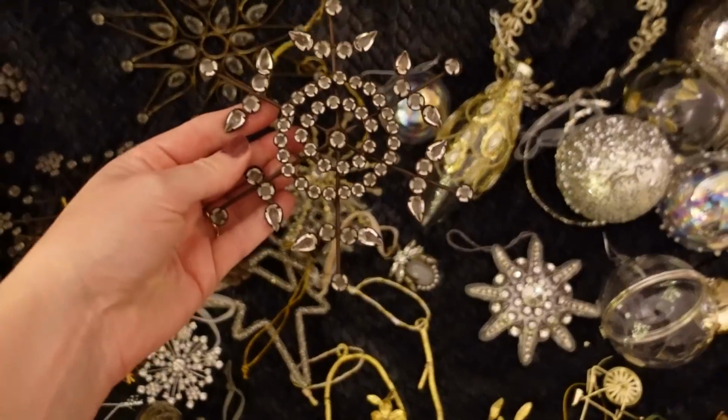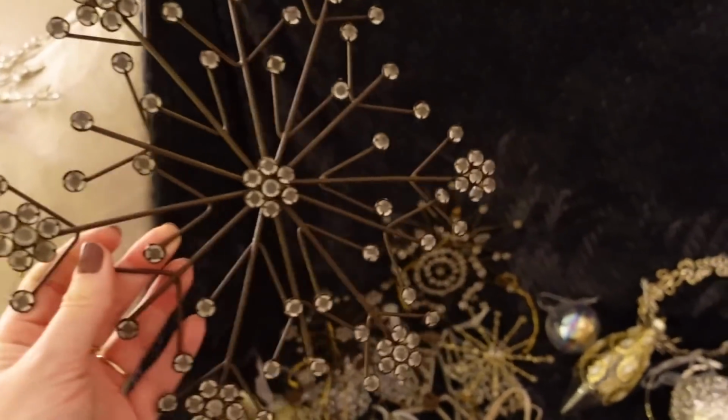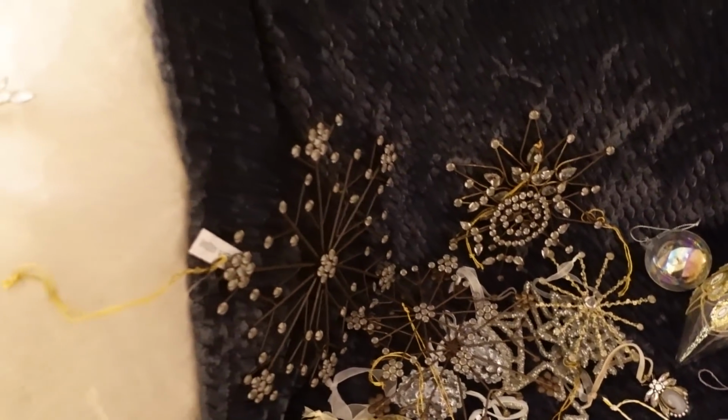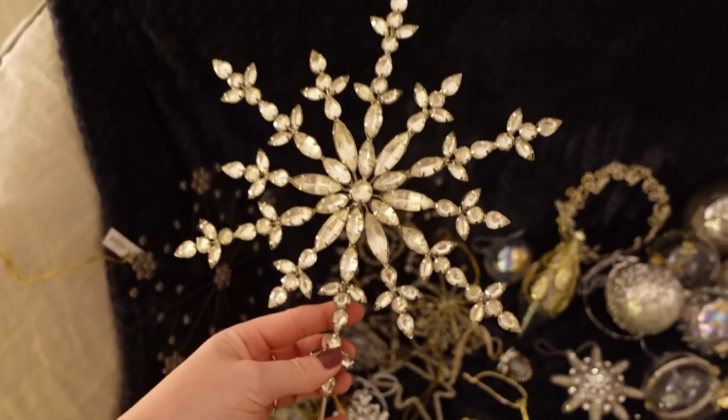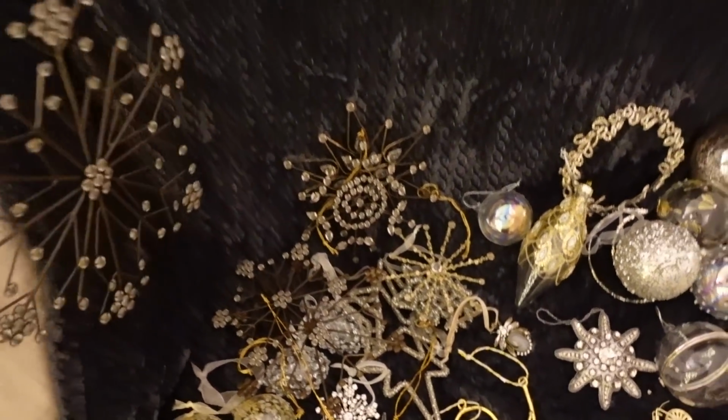This one here and this one. And what I love about these is that they come with really big ones too. And if you don't particularly like a tree topper, we got this one a few years back, which you just kind of slip into the tree. And I feel like you could do exactly the same with these.